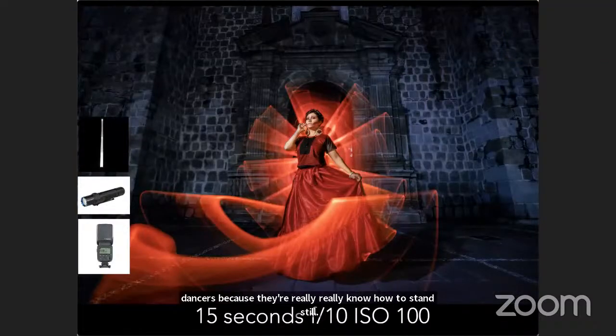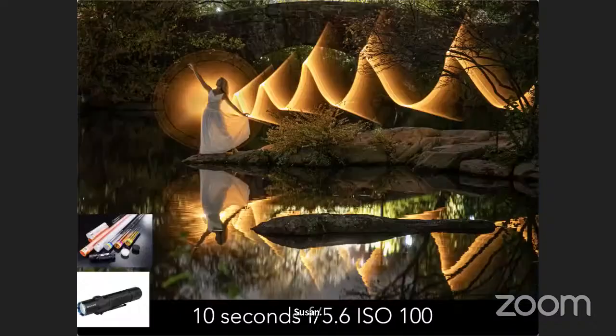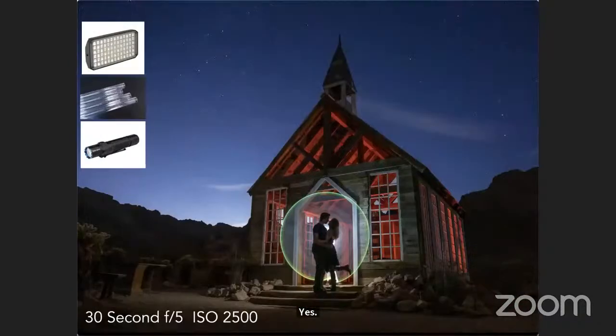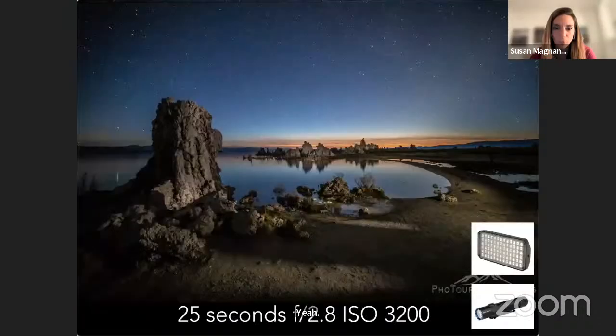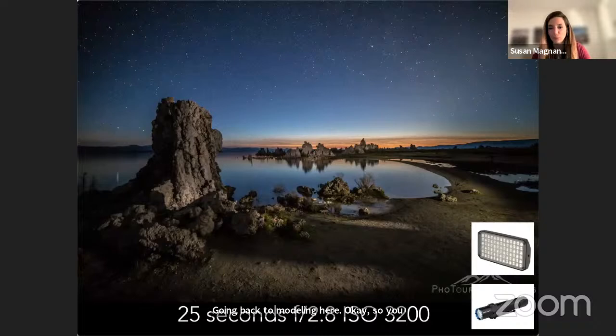Susan. Yes. There was a question about a picture at Mono Lake, asking where you put the light source. Going back to Mono Lake here. Okay. So you can actually see by the light spill of myself. I spilled the light on the ground. So you can kind of see I am at basically 90 degrees. Look at that shadow. So I'm at like 90 degrees shooting this front tufa.